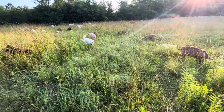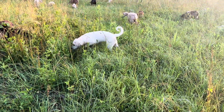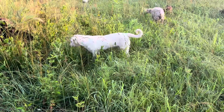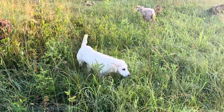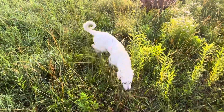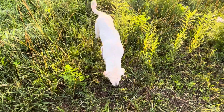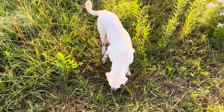And so here comes Macy now. She's just scoping everything out. They're growing. And what else is growing is my dog food bill every month. And so we've got them on some high protein, high fat dog feed. What do you think, sis?